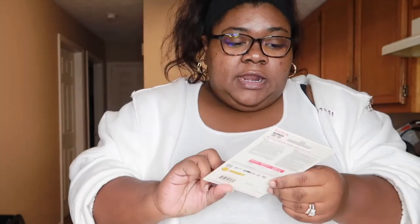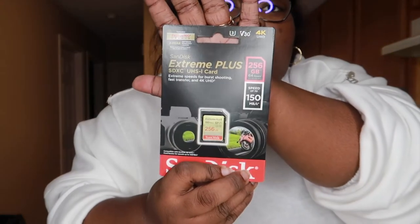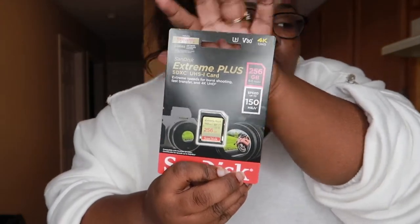And then I got an SD card for my camera. I normally get these off Amazon, but girl, I needed one and I didn't have time because I no longer get Prime. I pay for Prime, but my things do not be coming in 2 days. So I get it, the times that we're living in, have to be patient. Patience is a virtue that I do not have. I'm working on it.